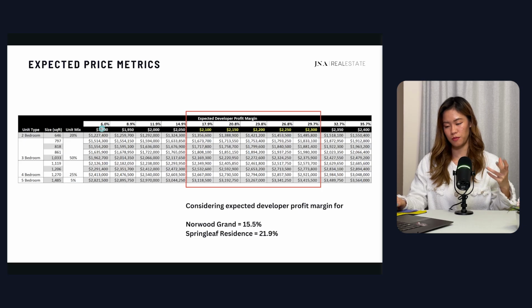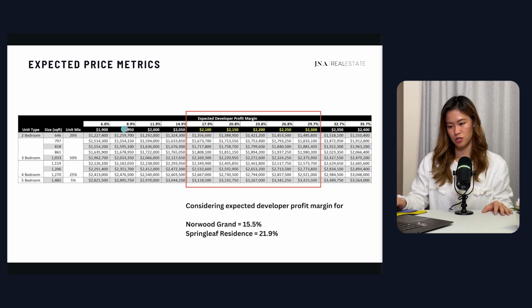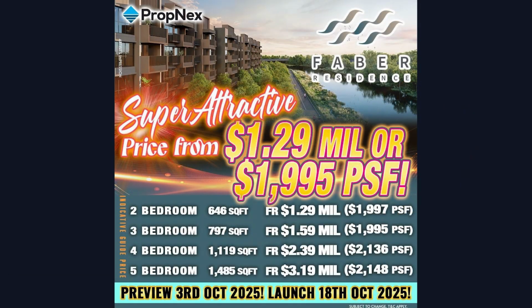And that's how the developers will actually price the units differently instead of homogeneously. So just by looking at this matrix, I'd say the prices are extremely well received, and I anticipate it's going to be very popular for family-oriented individuals. The quantum pricing itself is extremely fair. That's all I can say.